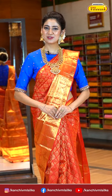Today's collection is going to be beautiful Kanchipattu sarees, and let's start with the one that I'm wearing right now. So ladies, first I'm going to flaunt my beautiful jewellery, which is by Aqua Diamonds based in Banjara Hills, Hyderabad, and I'm wearing beautiful gold temple jewellery. Let's have a closer look at it.